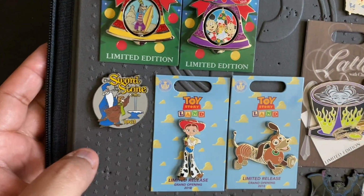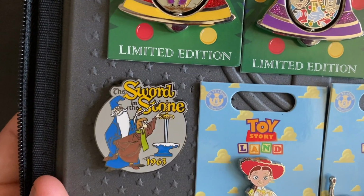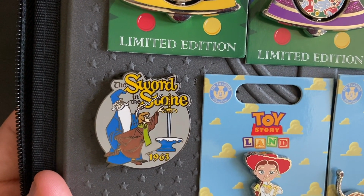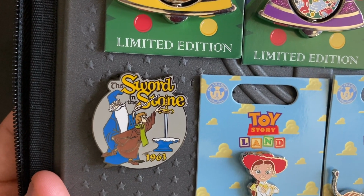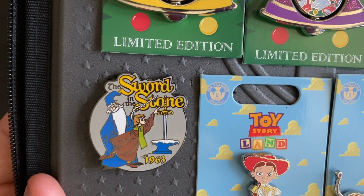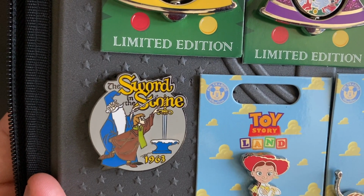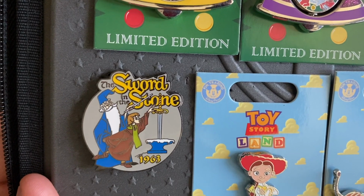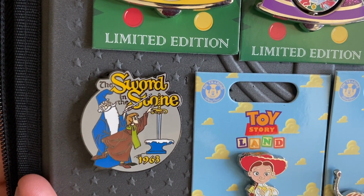The next thing here is the Sword in the Stone. Come to find out, this is a 23-year-old pin, but it is a nice pin that I bought from someone who was just trying to get rid of it on Let It Go, the app. They said they didn't want these pins anymore. There are other ones from that set I can show you after this binder.